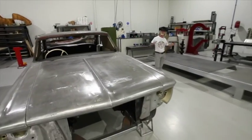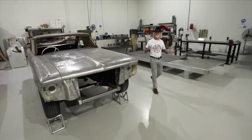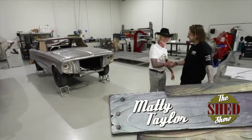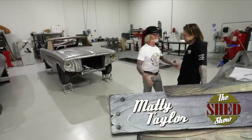Southern Rod and Custom has evolved with new blood and new premises. To take us on a tour is next generation car building superstar, Matty Taylor. G'day Whiskers, how are you? Good mate, good to see you. Good spot too. It's beautiful. What happens in this part here?